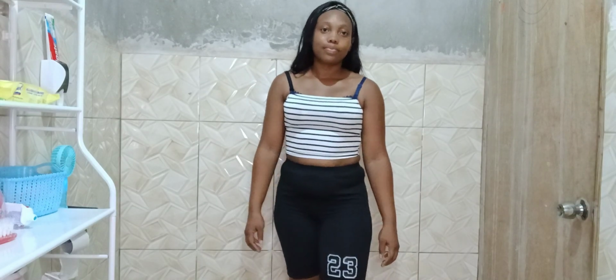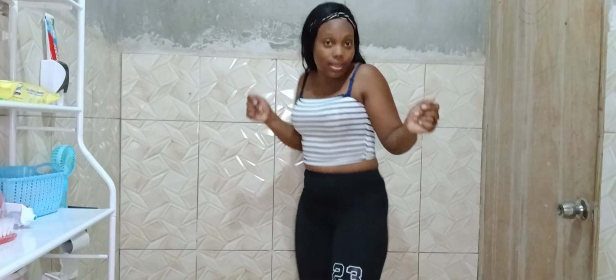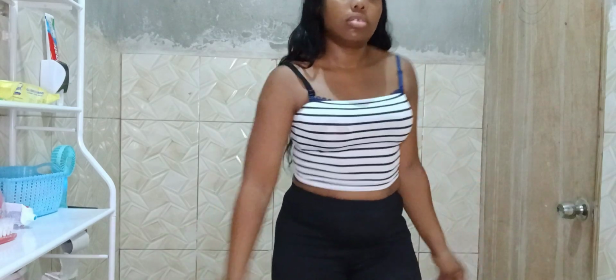The belly looks like mine. Probably you can't wear this unless you're wearing high waist pants or shorts. Another stretchy tank top, sleeveless tank top.